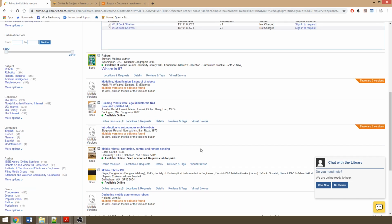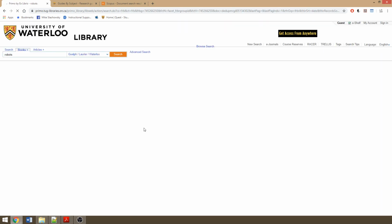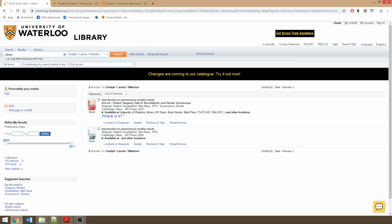Finally, let's take a look at this one. It says multiple versions or editions found, Introduction to Autonomous Mobile Robots. I'm going to click on that because I want to see where they are. This one says it's at the University of Waterloo Library, UW Davis, Bookstacks, and so on. And this here is the call number, TJ211, and so forth. Just like in standard libraries, there's the Dewey Decimal System. This is something a little bit different. It's a Library of Congress system, and it allows for a lot more categories and a lot more fine grains if you want to search.